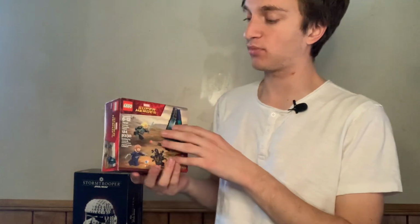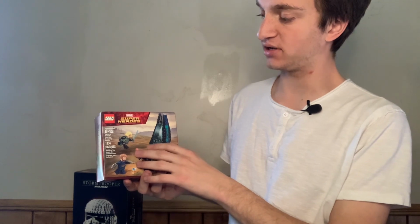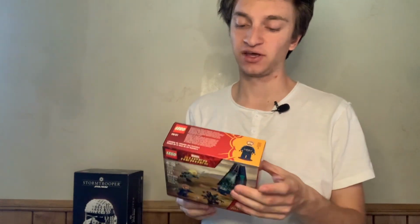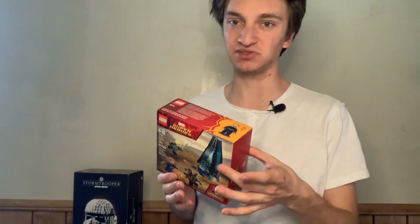So this is a LEGO Marvel set, LEGO Marvel superhero set to be specific. It is set number 76101. The Outrider Dropship Attack has 124 pieces, and it's got 4 minifigures. That was the selling point for me about why I decided to invest in this one quite a few years ago, because of just how many minifigures there were in this relatively small set.